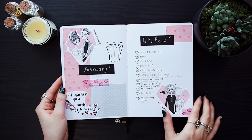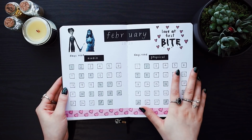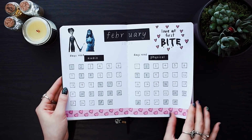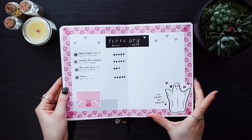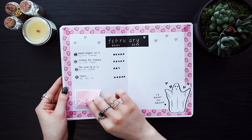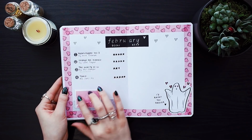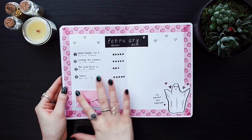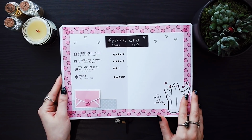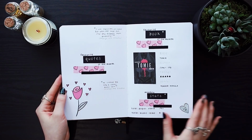And I have obviously my TBR spread, my Days Read spreads. I also created that in Procreate. My books read spread. What did I write in here? Reminder, if you're not enjoying a book, DNF it. I don't even need that reminder, but I guess I just wanted to write something random in there. Favorite quotes, once again, created this in Procreate.